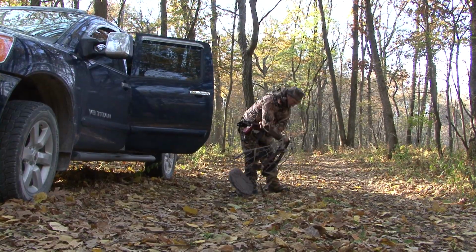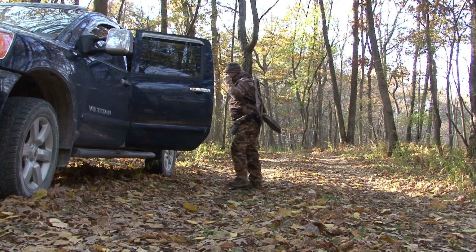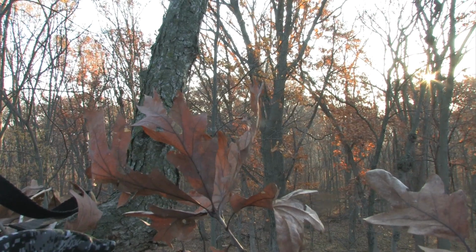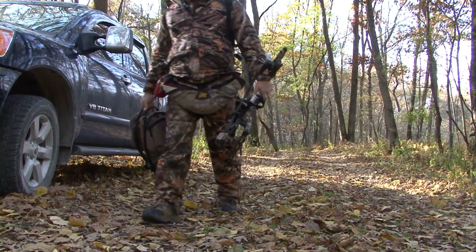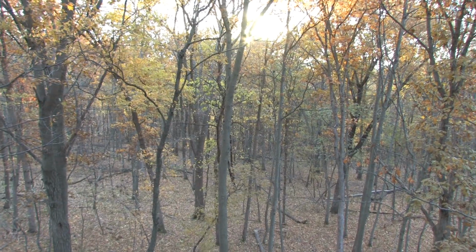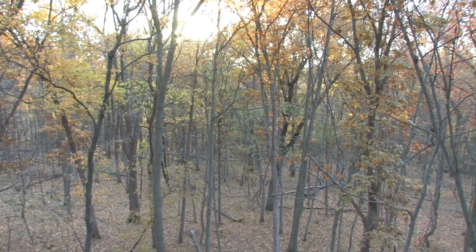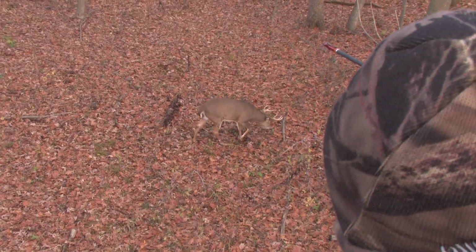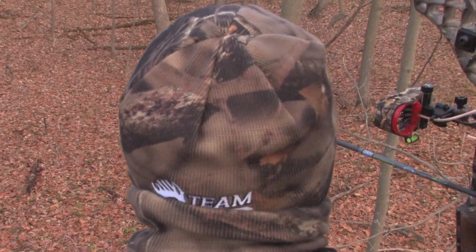I got a particular spot I like to go to. I usually don't touch it until mid-October, depending on what the leaves are doing. It's a good acorn flats top, and these bucks like to cruise across, and I'm sitting right on top of it. It's not really a ridge, but the hill plateaus down. So on a southwest wind, you really get a real good wind. So if they come from that way, they can't wind you because it shoots down the hill.